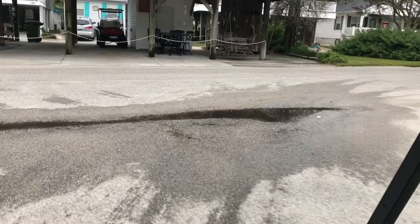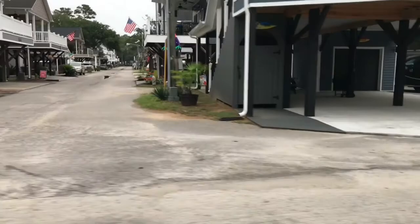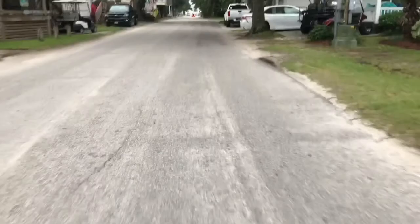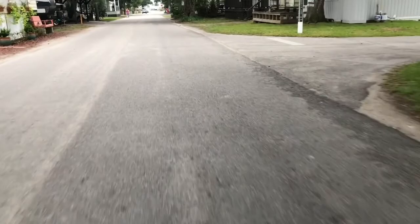This is basically the main road coming into Ocean Lakes Campground. This is the main thoroughfare that comes into Ocean Lakes, where all the campers come in. This goes to different parts of the campground, rental properties, tons of rental properties, over 300 in fact.